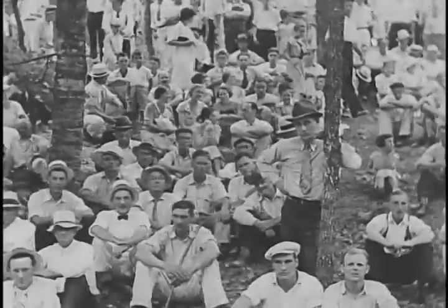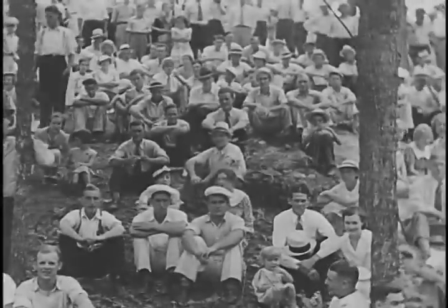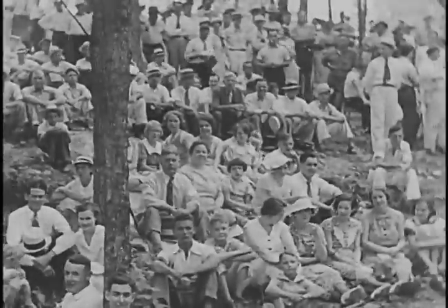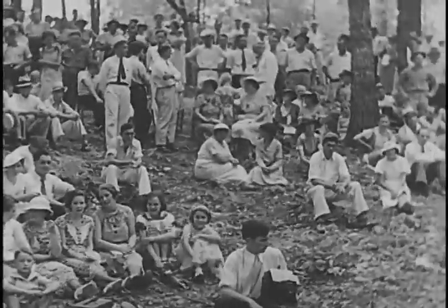And here are the citizens of Norris in another mood. Ranged on a shady hillside, they watch some of their fellows competing in an impromptu holiday sports meet. Norris knows what all work and no play does to Jack, and to Jill too, for that matter.